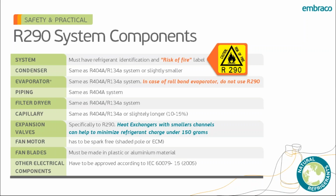The evaporator is basically going to be the same as 404A and 134A. In the case of a roll bond evaporator, we do not want to use R290. The design of this evaporator is basically made for lower evaporating pressures, as in 134A systems and isobutane R600A systems. But R290 has a bit higher evaporating pressures, and this design could be more prone to leakage, so we don't want to use those. The piping is going to be the same basically as a 404A system.